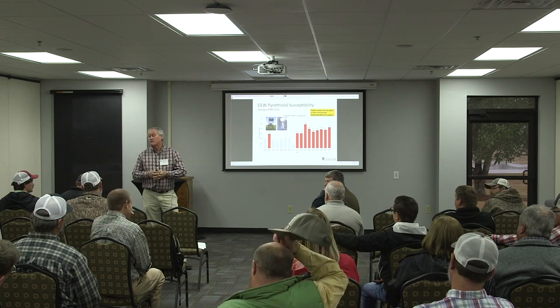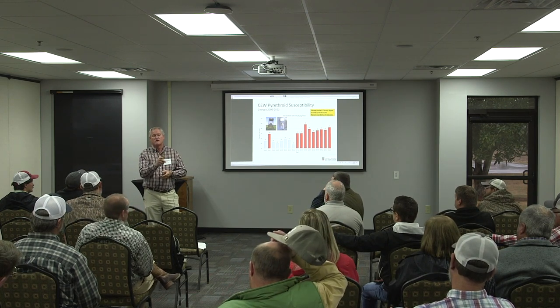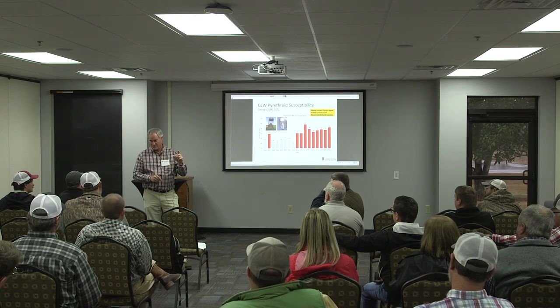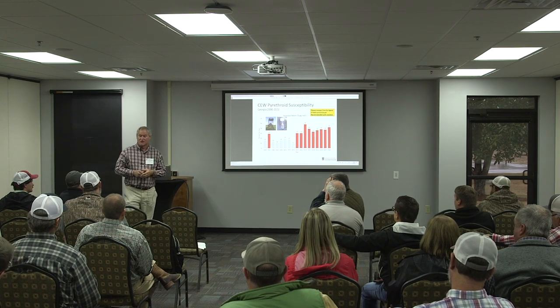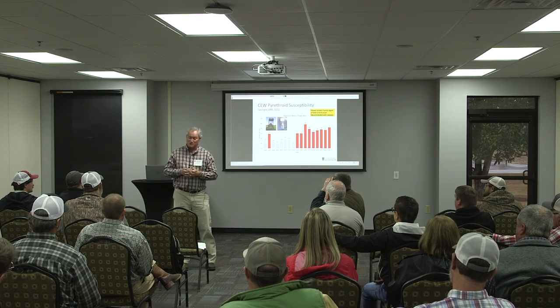If you looked at that field when it was ready to harvest, if you looked close, you'd say there's a problem because the first fruit node had zero, and the second fruit node had not much, but after that, just beautiful cotton. So the yield loss was zero. If he'd have been in the third week of bloom, the yield loss would have been significant.